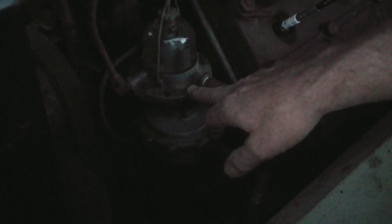This is a combination fuel pump, vacuum pump. So there's an arm that goes in, runs off the cam and pumps it. And normally, on a normal car, you would just have a single diaphragm for your fuel. This has a diaphragm on top that pumps your fuel, and then another diaphragm down here that pumps vacuum. Reason being is because this has vacuum windshield wipers.